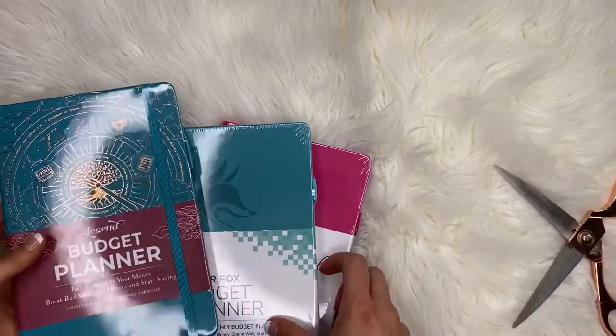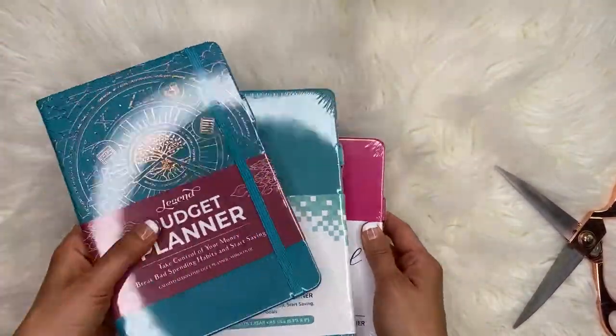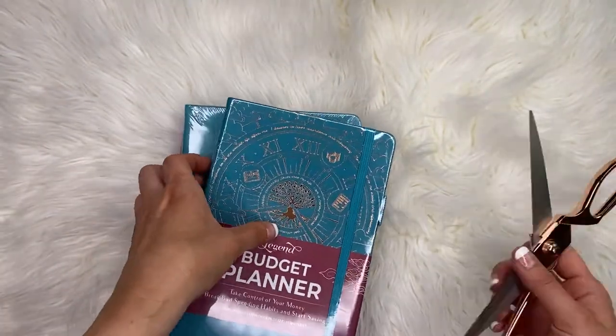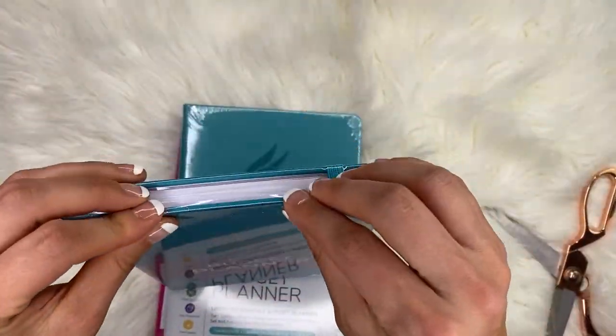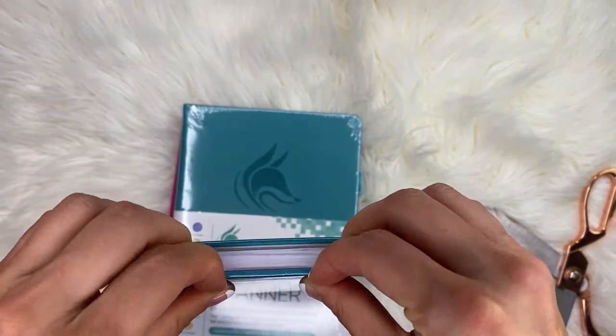All right, budget planners. So we have the Legend, we have the Clever Fox, and we have the Go Girl. And they're all about the same width. I'm just gonna guess, the reason I did all of them together is I'm gonna guess there's nothing special about any of them and they're all exactly the same. But in case you were wondering what's inside, I wanted to get them so we could take a peek.